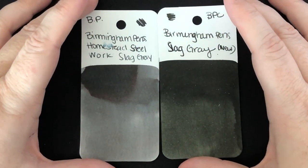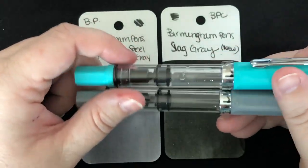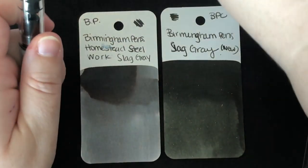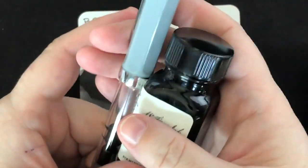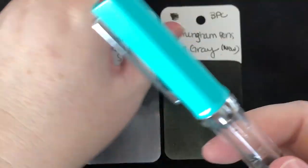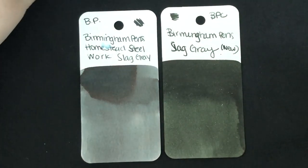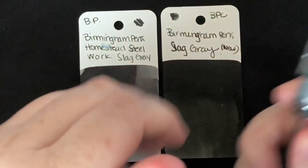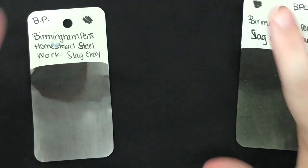But this month, we're doing two inks. It's the same ink, but it's different inks. And we're going to do two pens. I'm going to use the old formula in the gray pen because that is gray. And I'm going to use the new formula in this pen because this is also a medium Twisby. And these are both mediums. I figure it would be best to compare them in similar pens. So that's what we're going to do.